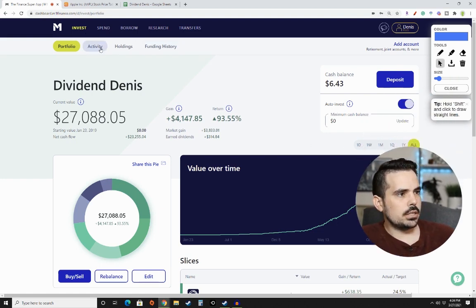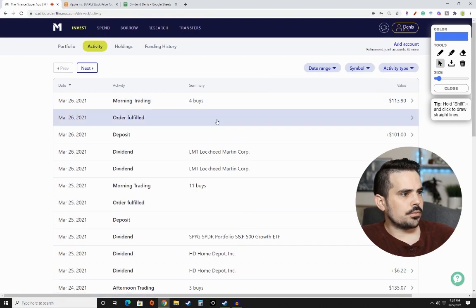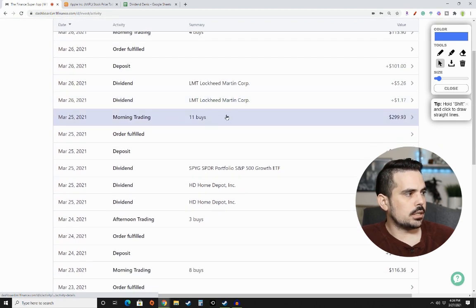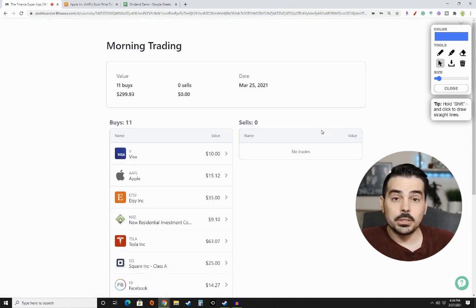So let's go ahead and show you guys really quick some of the different stuff that's been going on here on the, I was gonna say on the platform, but on the account. So I did 11 buys here on the 25th. So this one I put $300. I've been trying to do about $300 a week minimum.